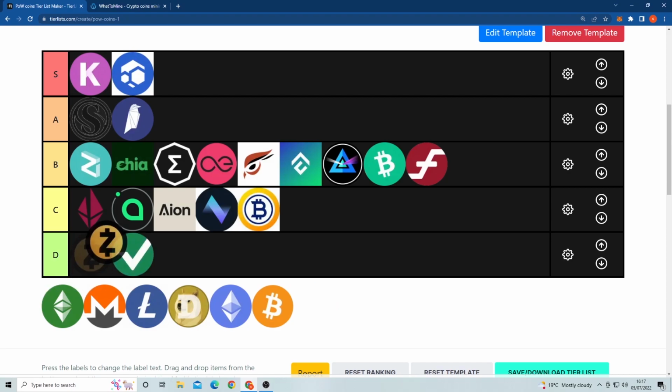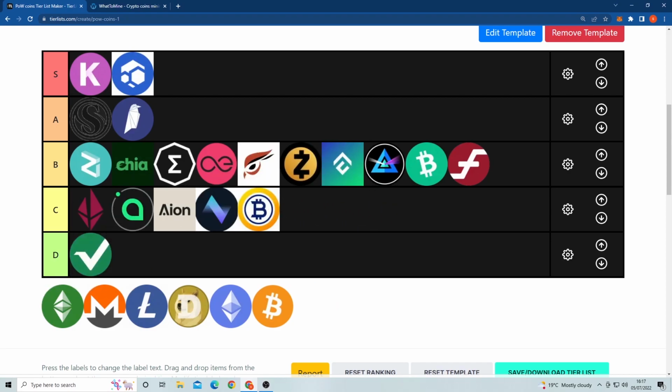Next we have Zcash. This is kind of like the Bitcoin Cash, so I'm just going to put it in the middle of the B tier. Not in any particular order really on the B tier. They're all great coins, it just hasn't picked up to the point where I think they should be in A or S tier.